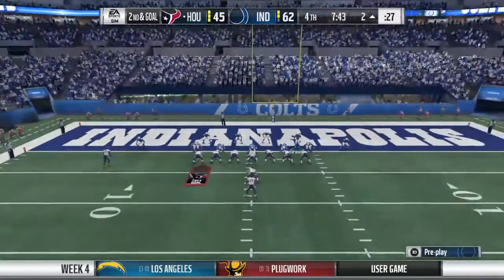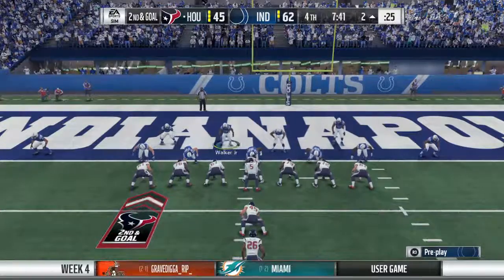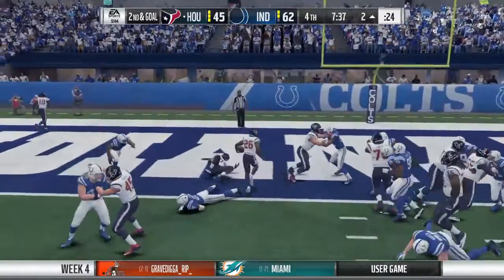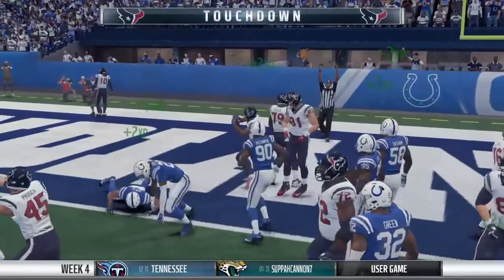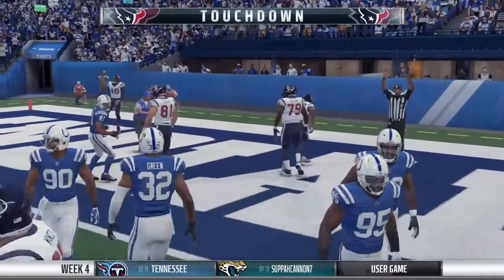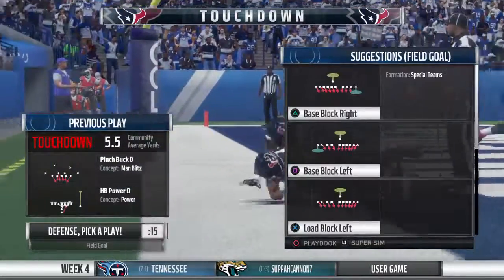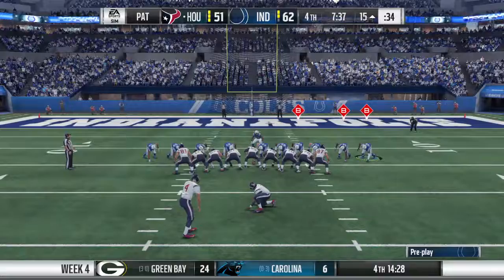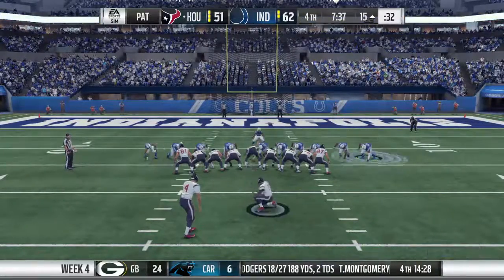They come out here in the eye. Here we go. They'll try to punch it in with Miller. And he fights his way into the end zone for a Texans touchdown. Lamar Miller, his 3rd touchdown of the game and 5th on the year. And the Texans get a bit closer.